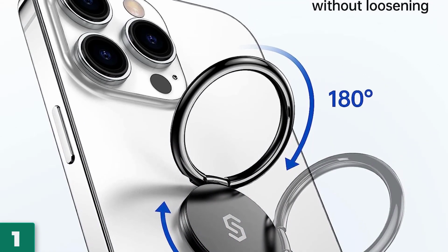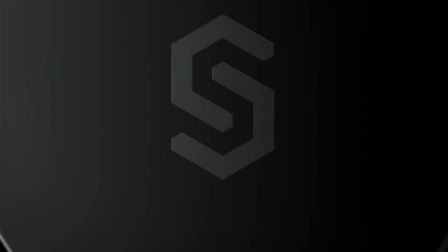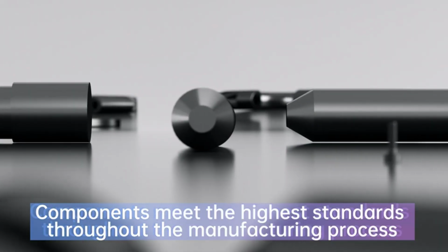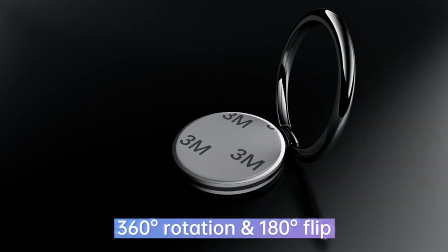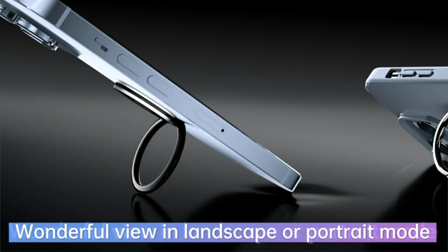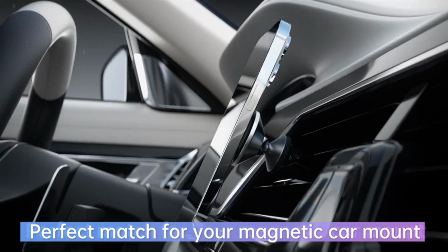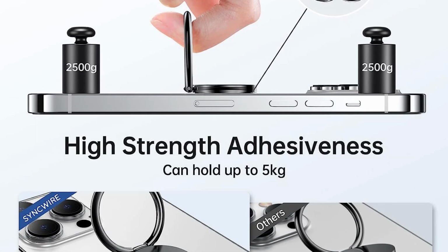Number 1. SyncWire Cell Phone Ring Holder Stand, 360-degree rotation finger ring kickstand with polished metal phone grip for magnetic car mount, compatible with iPhone, Samsung, LG, Pixel, smartphone accessories. Features ultra-slim design. Made of high-quality zinc alloy and metal plate, SyncWire phone ring holder boasts unrivaled durability to stay intact even in dropping accidents. Vacuum ion plating technology makes the phone holder surface 5 times more resistant to color fading than traditional water electroplating ones. The edges of the ring grip are carefully polished for your fingers.